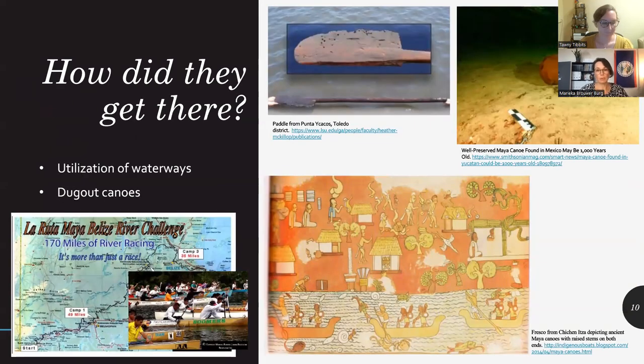The other probable method used by the ancient Maya to transport heavy loads like groundstone would have been the dugout canoe. Of course, everyone in Belize knows how important water transportation is and was with the annual Route to Maya Canoe River Challenge, tracing the original mode of conveyance between San Ignacio and Belize City that was a critical conduit into the 1900s. An ancient example of a dugout canoe has recently been found in the Yucatan near Chichen Itza. And here in Belize, an ancient paddle was found by Dr. Heather McKillop in Toledo District, along with a small replica of a canoe.